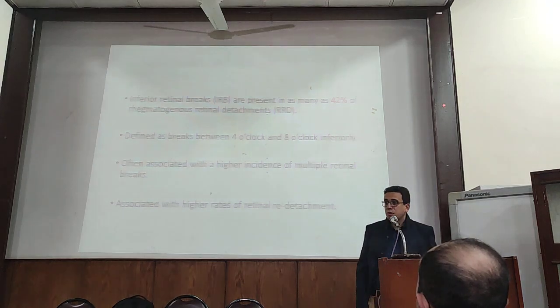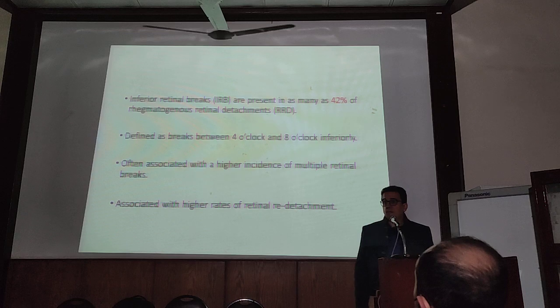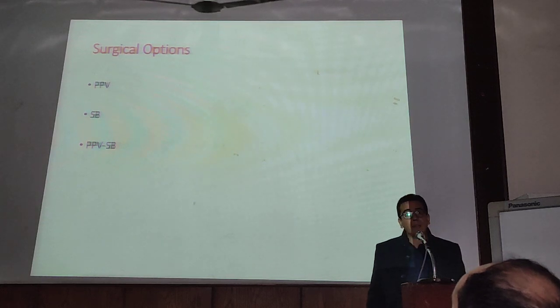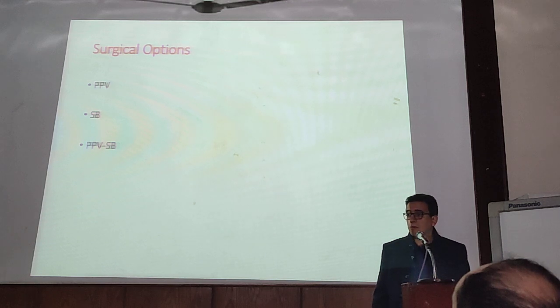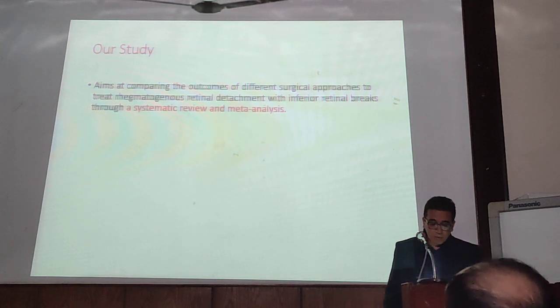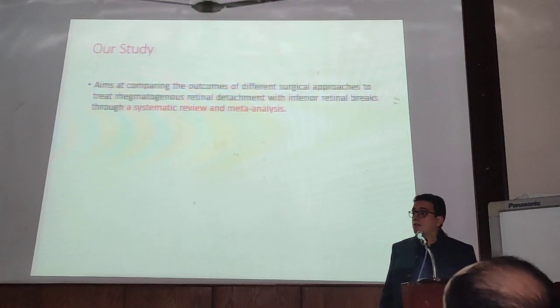Inferior breaks are defined as breaks between 4 o'clock and 8 o'clock inferiorly. They are associated with a higher incidence of retinal redetachment and also a higher incidence of having multiple retinal breaks. A lot of studies have been conducted on the ability to reattach the retina using different surgical techniques, and there is an ongoing debate whether to use pars plana vitrectomy or scleral buckle, or a pars plana vitrectomy combined with a scleral buckle. So our study aims at comparing the outcomes of different surgical approaches to treat rhegmatogenous retinal detachment with inferior retinal breaks through this systematic review and meta-analysis.